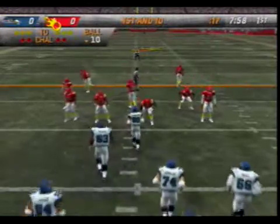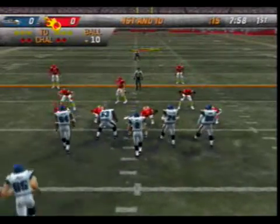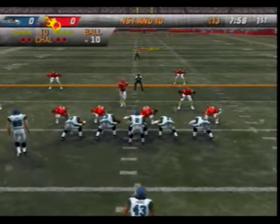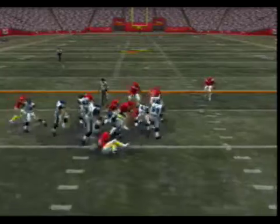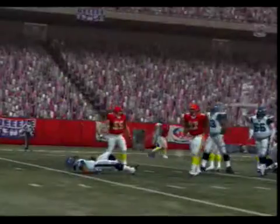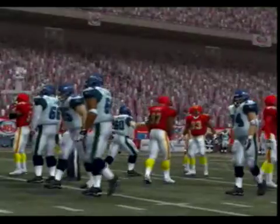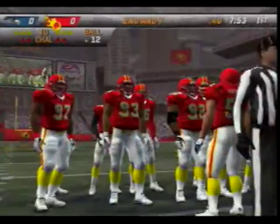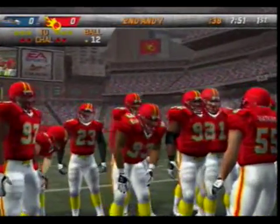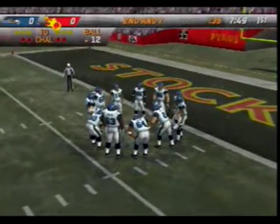So they have 1st and 10 here. Only one man back. He gets the handoff on the delay. Campbell comes up to make the play at the 12. One thing these guys don't want to do is give up in a running game, because if they do that, they become one-dimensional, and that plays right into the defense's hands.